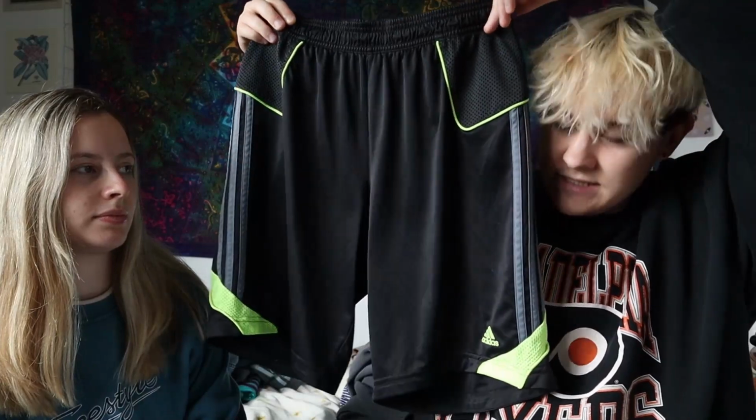Next one was a pair of Adidas shorts. Again, we're going into summer. Everyone needs some Adidas or Nike shorts. These ones look a bit older with the tag there, but I'm not too sure. These were only £3, so pretty solid.